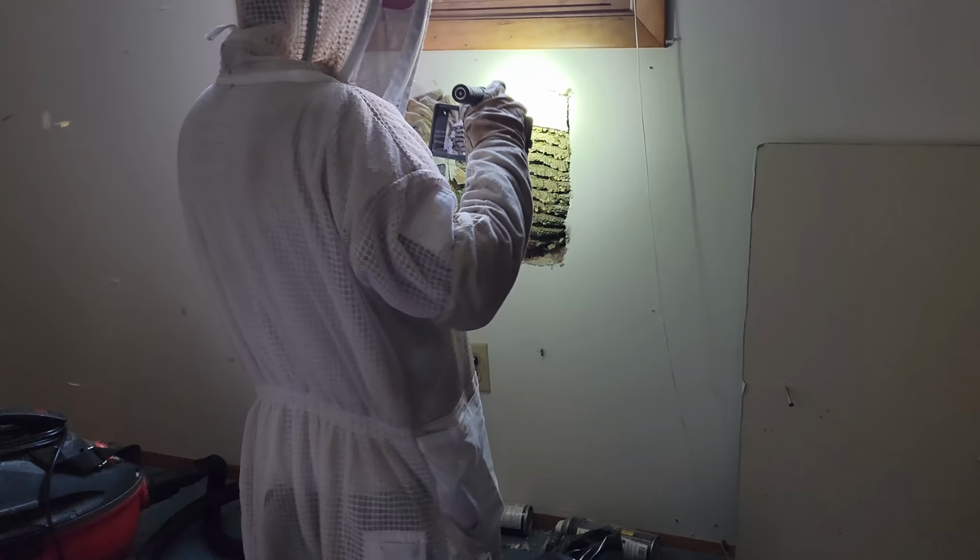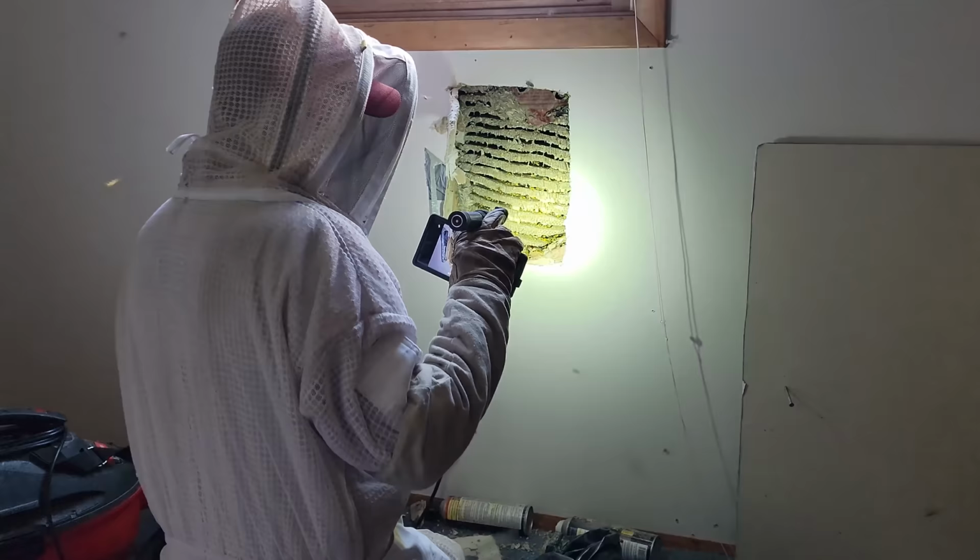But you can see that this probably had about 10 layers of comb. I honestly didn't even count them, but there's probably about 10 layers of comb here. And for every patty of comb, there's tons and hundreds of individual cells, which the queen will lay eggs into, which then develop into adult wasps. So you can kind of just guesstimate by how many holes there are. They probably reuse some of the cells a couple times, which I show a little bit later. You see multiple eggs laid into the same cell that had already been used.